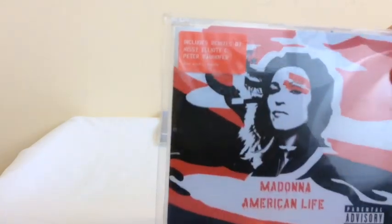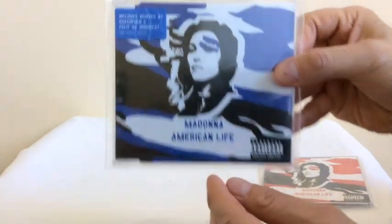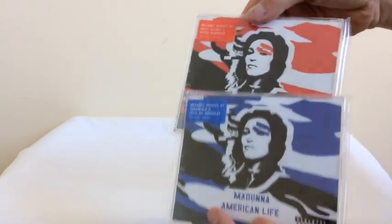Here's the UK edition of the first CD released in the UK with a nice song hype sticker and a red CD. And the second edition, blue cover, blue sticker to suit, and a matching blue CD with some additional mixes of the song. They look nice as a set.